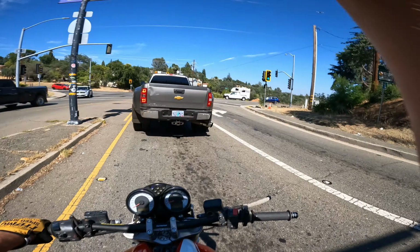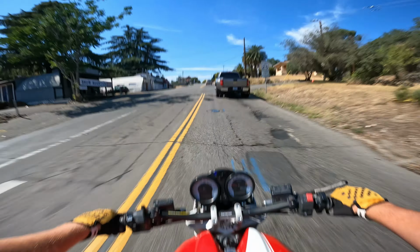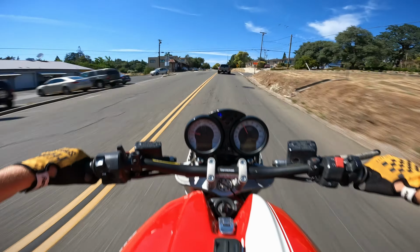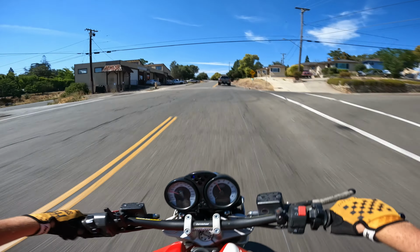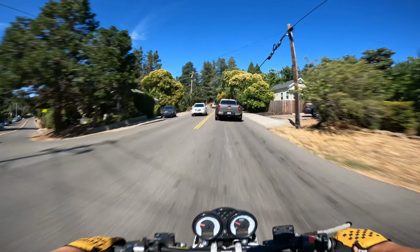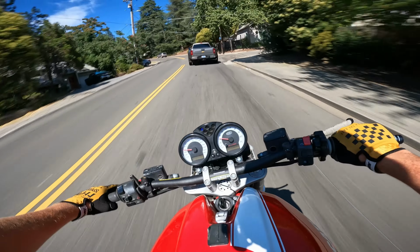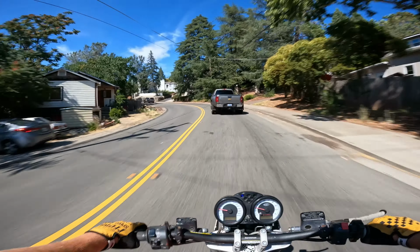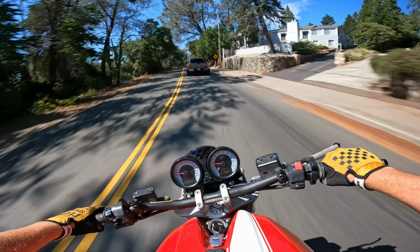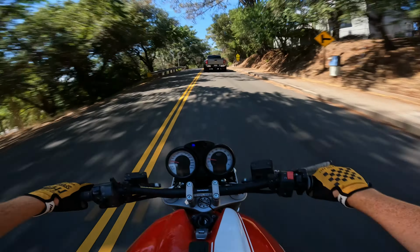It's about a high of 104 degrees Fahrenheit today. So it's pretty warm, pretty toasty. I think it's like 101 right now, so not too bad. Man, that low end sounds like a Harley. The low RPMs are just like, look at that.